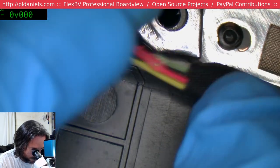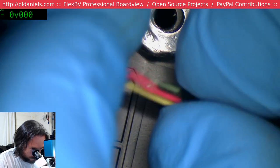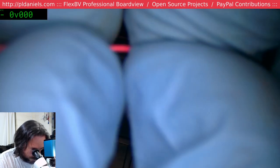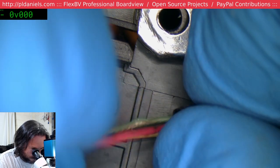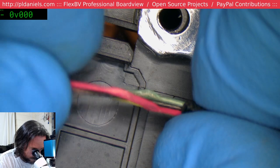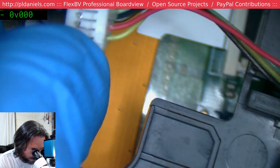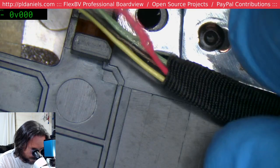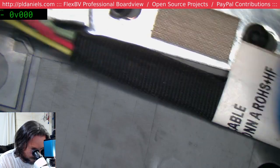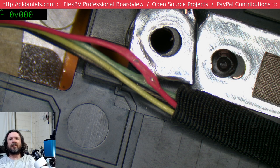So the question is, how am I going to fix this up? I mean, really it's not an important thing to have, but really should fix it up nonetheless. Some hot glue. What do you guys reckon? What's your recommendation for this? We don't really want to have to pull the pins out and then individually heat shrink them, especially that it's all done up with hot glue. Could just replace the whole flex, but I don't have a replacement for that. Liquid tape.